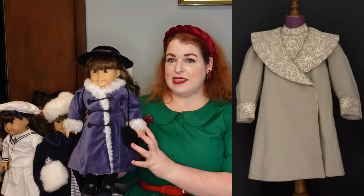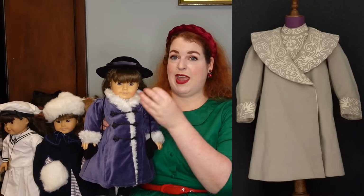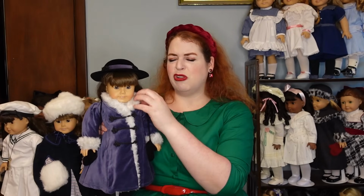And lastly, the coat that they came out with later, I think this was the movie tie-in, so I think it was about the same era as Nellie's coat. This one's actually pretty good. Again, we have that really boxy silhouette here. We have the nice fur trim collar. This time we have a single color fur, and it's really plush and fluffy fur as well.